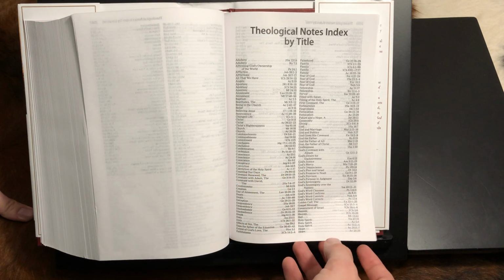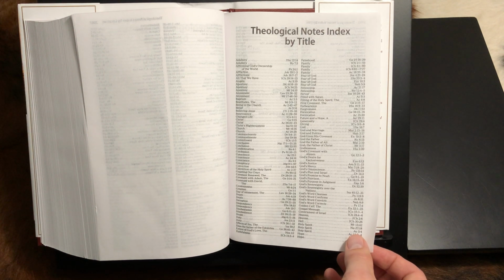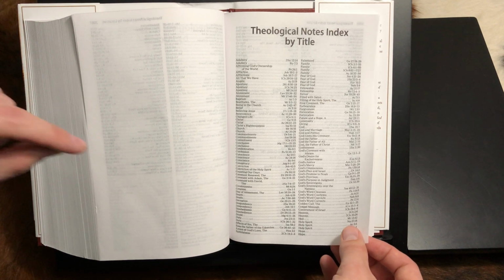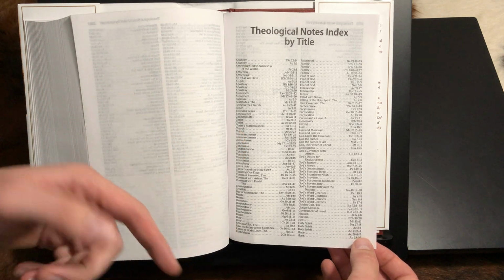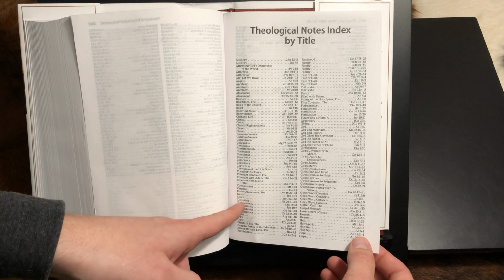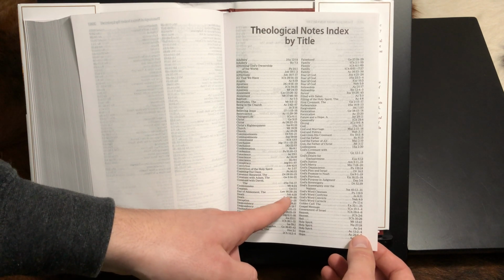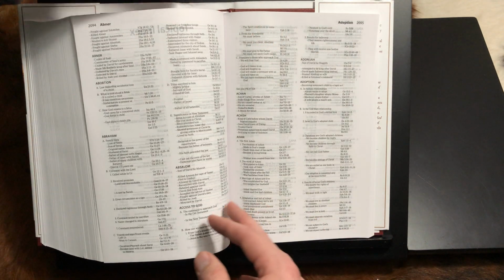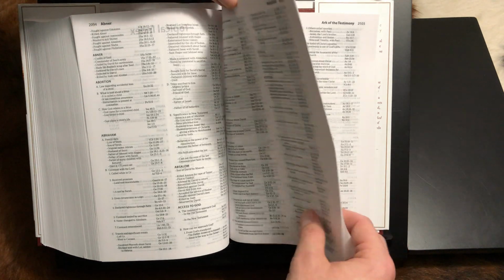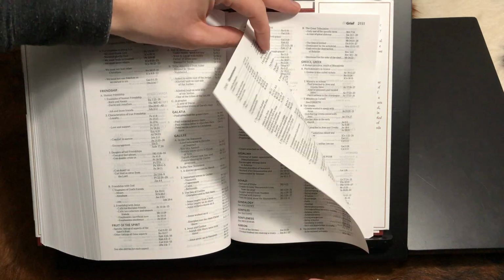But if you want to not just have it in order by the way that the Bible is set up, but rather by the actual alphabetical theological note. So death, every time that death has a specific note to it in Acts or in Job, now you can find it. I think that's a great resource. And then, of course, the Concordance, Topical Index, they call it, which I like better.